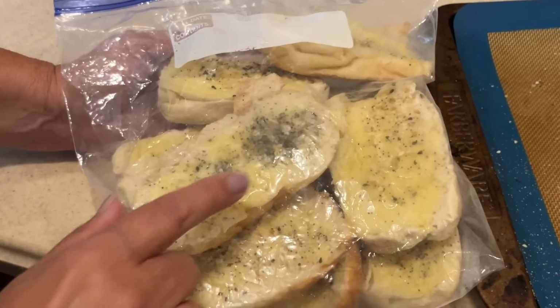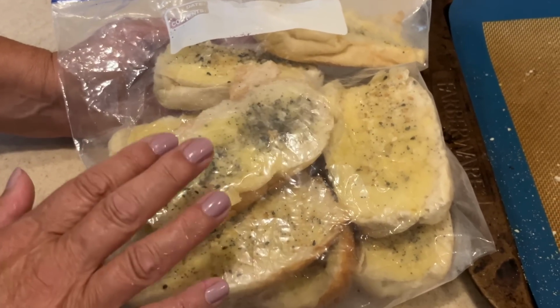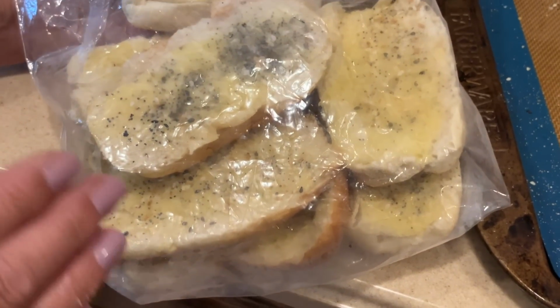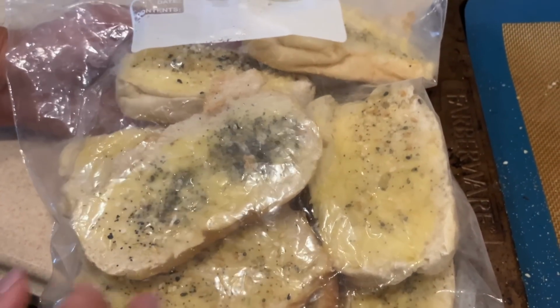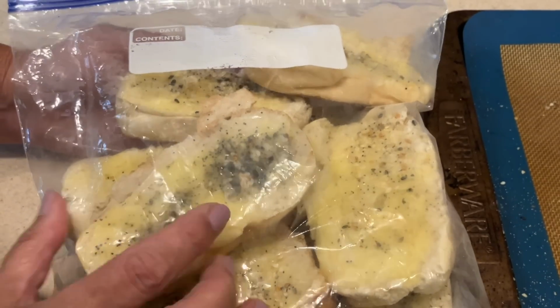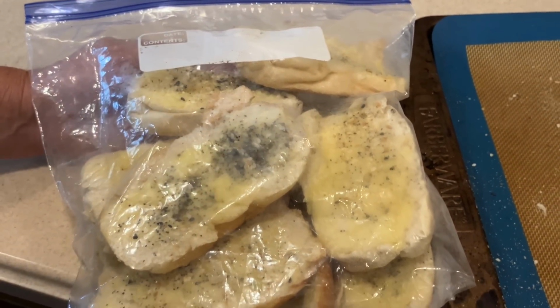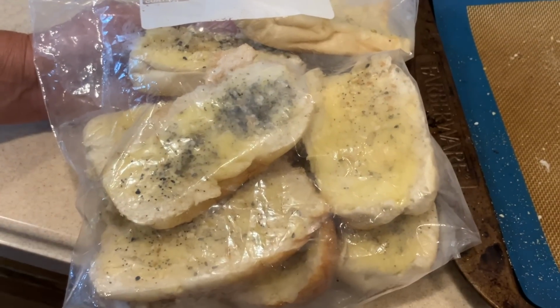You're going to take out the ones you want, keep them frozen, put them on a sheet, cook them for about 10 minutes or so until they are heated through and crispy. And if you want them soft, then wrap them in tin foil. Keep them frozen until you're ready to use them.